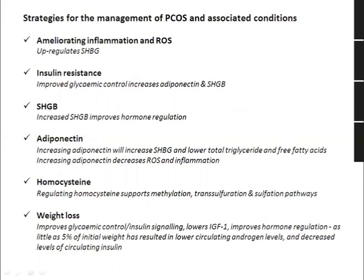Adiponectin. Okay, so again, if you've got higher levels of adiponectin, you tend to have lower levels of things like triglycerides, free fatty acids, and that's because of the role that adiponectin plays in glucose control, beta oxidation, those kind of areas. So we get a decrease in oxidative stress and inflammation if we can get our adiponectin up.